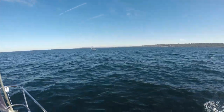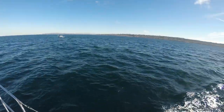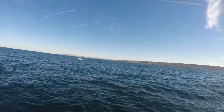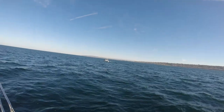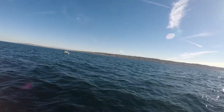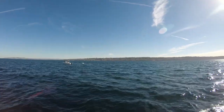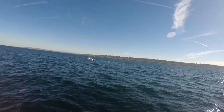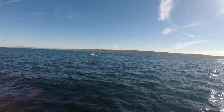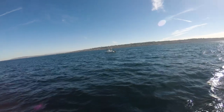Yeah, these guys are too close. Wow. Can you hit the plus 10 on the green? We'll go up a little bit. I don't know if there's dolphins here also. Looks like. Plus 10? Yeah, one more plus 10.